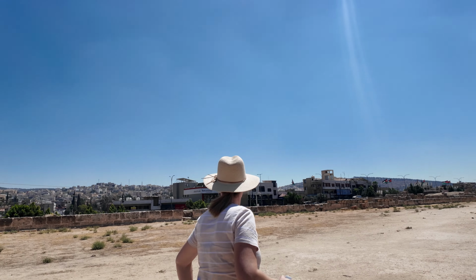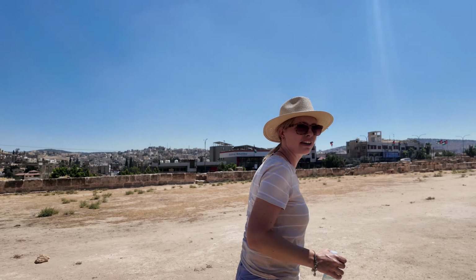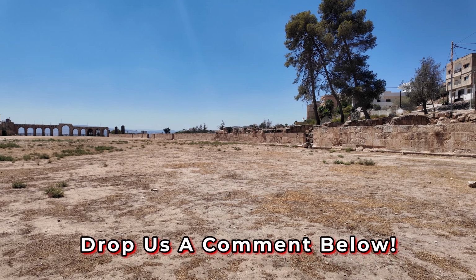instead. I can't help but think we've seen the Top Gear boys driving around this. Let me know in the comments if that's right.